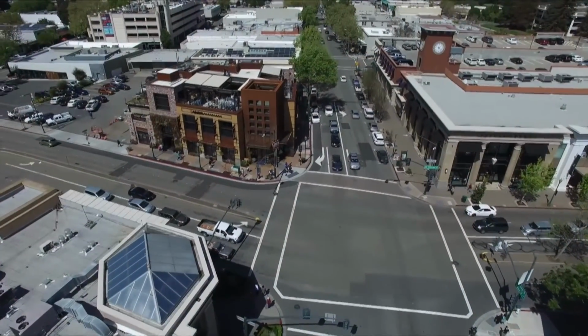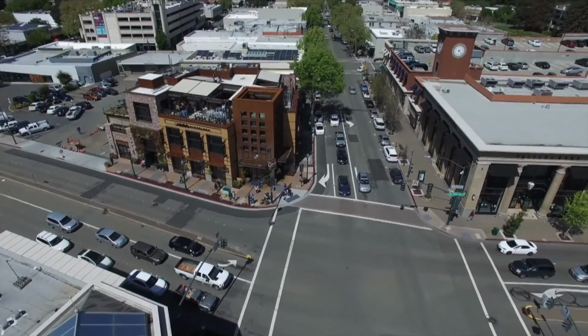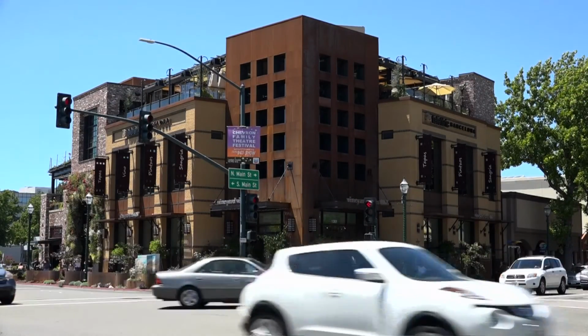We're chatting with Brian Hirahara, the developer for VH Development, responsible for this pretty amazing building that we're in right now. Tell us about it. This building is obviously a very unique corner. It's been called the Cadillac Corner over the years because it's this main intersection, not only in Walnut Creek but for the East Bay. But we were fortunate enough to be able to develop this.